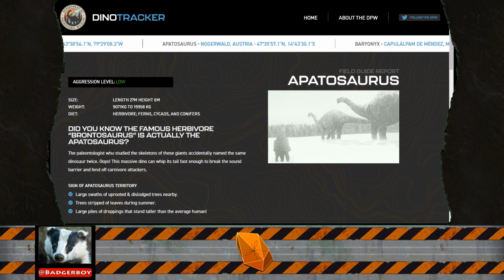Now, here's when we're going to get into a little bit of a controversy, alright? Because that is not true. Brontosaurus was considered an Apatosaurus, yes, for a very long time, up until around the release of Jurassic World 2015, where basically Bronto was split from Apato and became Brontosaurus parvus and Brontosaurus excelsus.